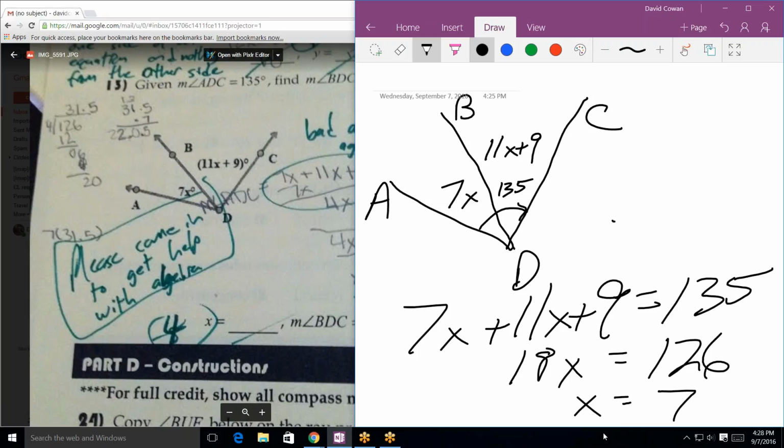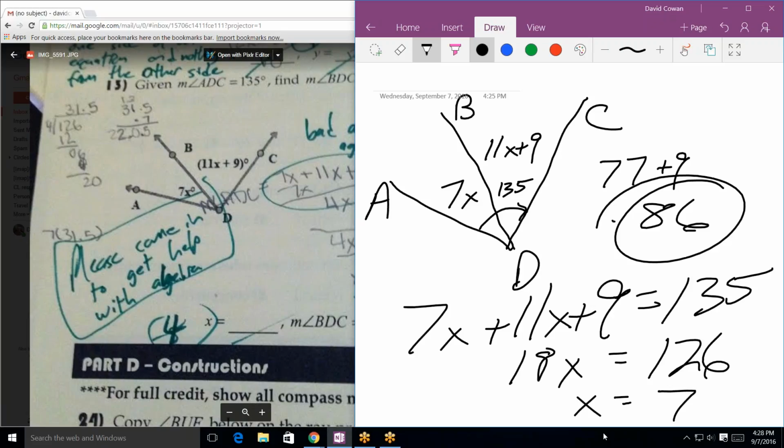If x is 7, well, if you plug 7 back into 11x plus 9, then it would come out to be 77 plus 9, which is 86. So 86 degrees is the measurement of the angle BDC.